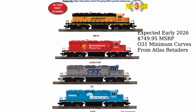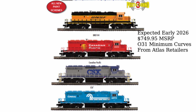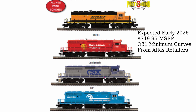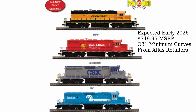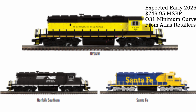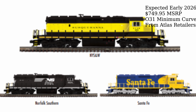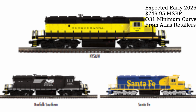Next, Atlas has announced new paint schemes for its premier EMD SD40-2 diesel with Protosound 3. New schemes include BNSF, Canadian Pacific, CSX, Conrail, Susquehanna, Norfolk Southern, and Santa Fe. These models will be available in 2 road numbers each.